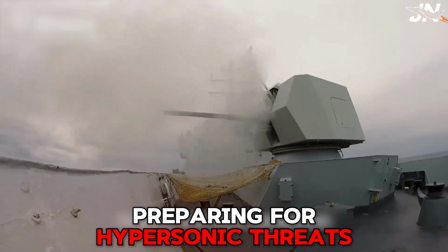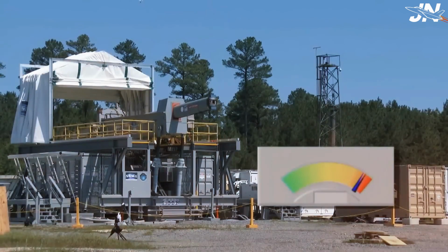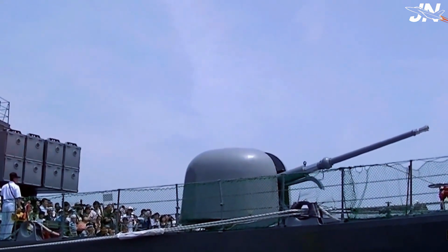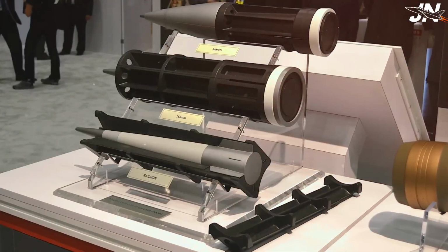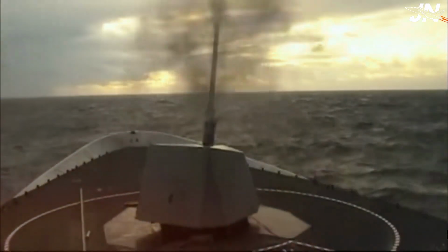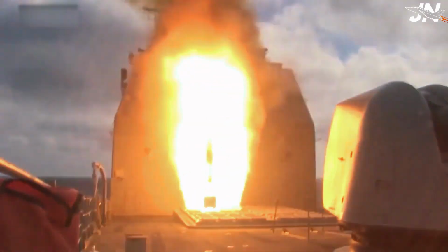Preparing for hypersonic threats. Defense against speed. Speed has always been a critical factor in warfare, but the rise of hypersonic missiles has taken this to a new level. These missiles can travel at speeds greater than Mach 5, making them incredibly difficult to detect and intercept. For the U.S. Navy, this poses a serious challenge, as traditional missile defense systems may not be fast enough to react. To counter this, the Navy is developing new technologies designed specifically to defend against hypersonic threats, ensuring that its ships remain safe even against the fastest and most advanced weapons.